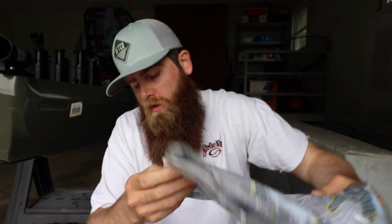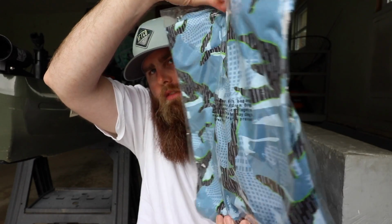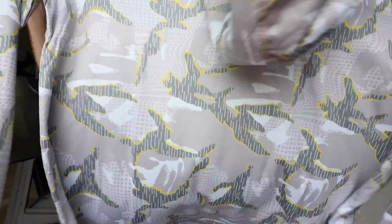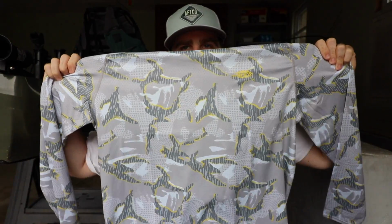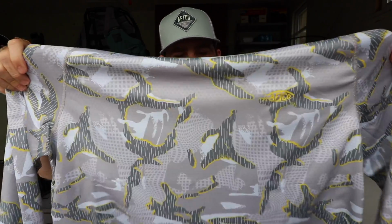This is a hooded sun shirt just like the samurai hoodies. And then this one is the B cam. So gray camo, blue camo, pretty much what that means. But I'll get this gray one out. I mean, they both look sick, but the gray one I like better. It's got the hood on there, which I love. Honestly, I will never wear another sun shirt without a hood. And it's got that awesome wicked camo pattern.